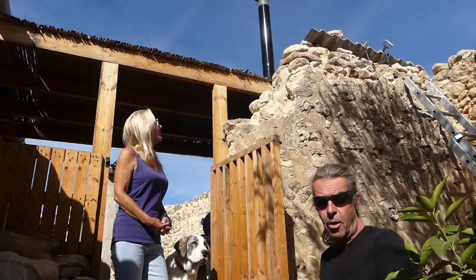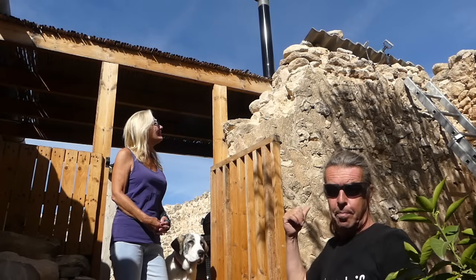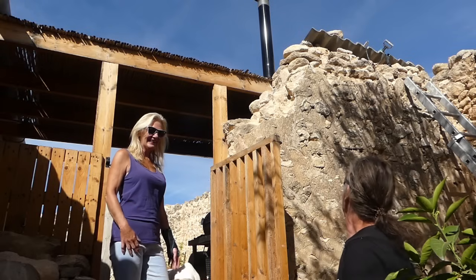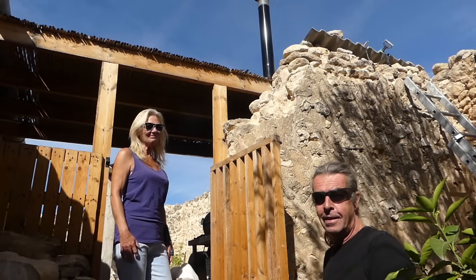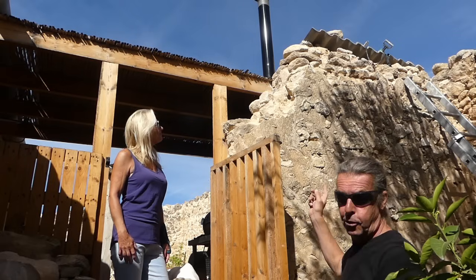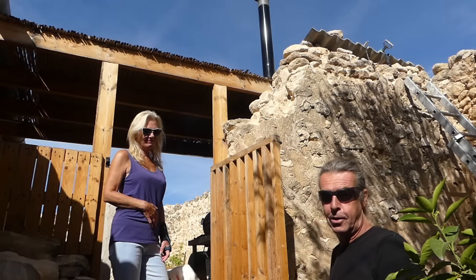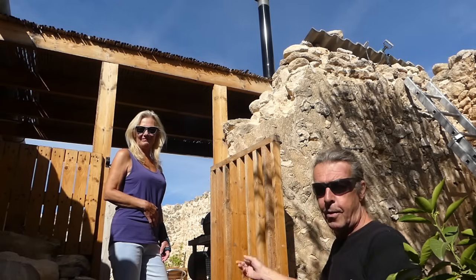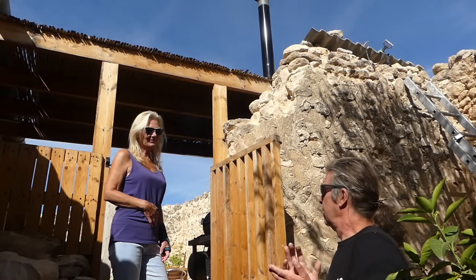Well, in this video, I'm going to be carrying on, turning this crumbling mass of balanced stones back into a wall. We've been working on it for quite a bit now. It's getting there. We're trying to turn the old stone hen house, from days of old, into a bar to support our upper courtyard outdoor living area.